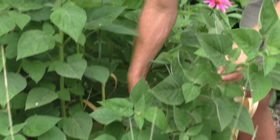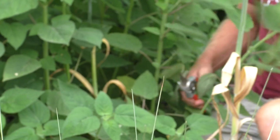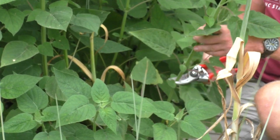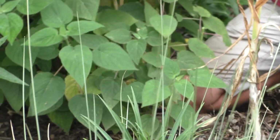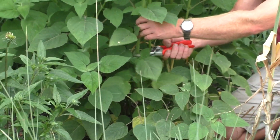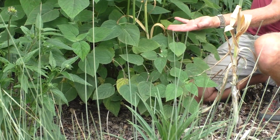You might be shocked. I'm going to take off almost half of the height of this, and I'm just cutting back to the nodes. Salvias are really distinct. You can easily see where to make a good cut on them, and they will branch from those spots. So this is going to force the buds that are down here to all break, and it's also going to set this back a little bit.